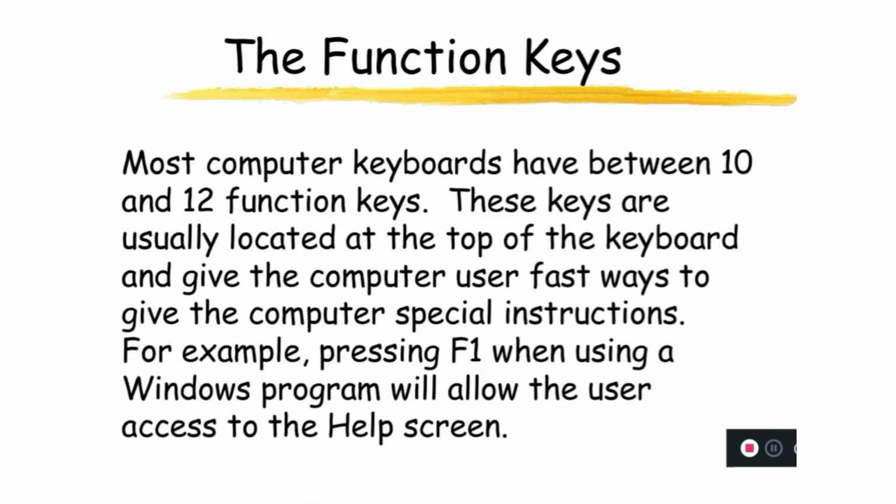The function keys. Most computer keyboards have between 10 and 12 function keys. These keys are usually located at the top of the keyboard and give the computer user a fast way to give the computer special instructions. For example, pressing F1 when using a Windows program will allow the user access to the help screen.